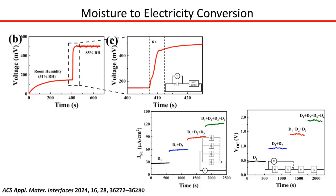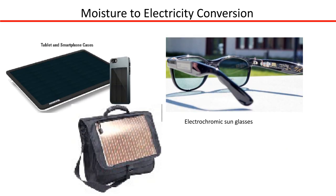If we connect them in series, then we could increase the voltage, and this is the connection where we can see that when we connect them in parallel, the current is added up. When we connected them in series, the voltage is added up. So we could use this for some niche applications, like charging up small devices like a capacitor or some tablets and so on.